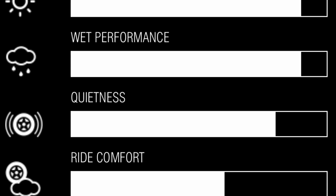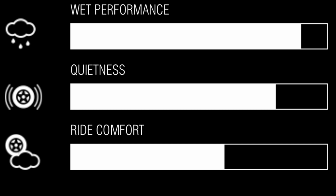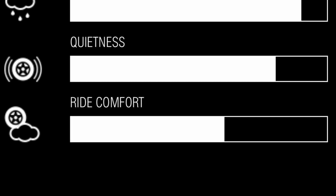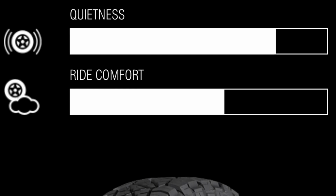Quietness, yeah, you're going to get little to no road noise out of this tire, so I agree with that as well. And then ride comfort is a little lower. I think that should be a little higher because this is a good riding tire, but overall, I agree with most of these rankings.